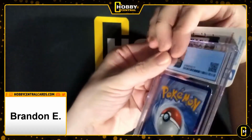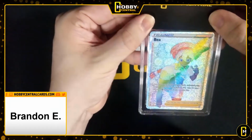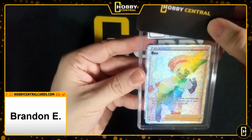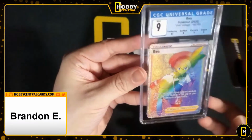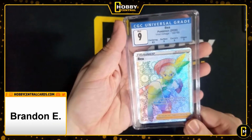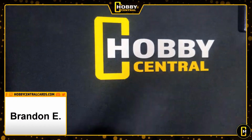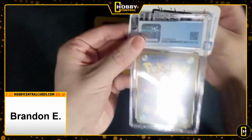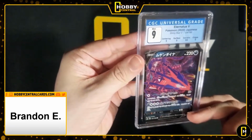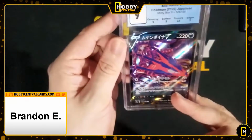Next card, we have a B Rainbow. I really like the background texture on this card. It's always hard to see on rainbows, but the texturing is usually really, really nice. And he got a 9. 8.5 centering, which I do agree, it's off. So, very solid 9. Next up, we have another Japanese card, Eternatus V. And it got a 9. Corners being what held it back. This corner does have an issue, so I think that's probably a fair grade.